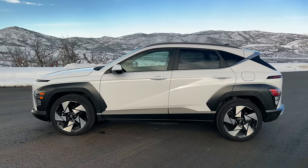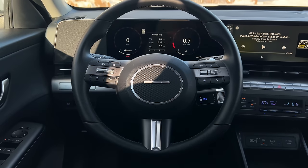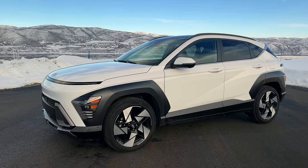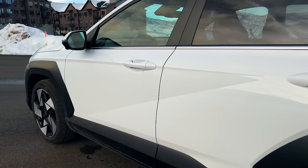This was designed to check boxes, and it will sell because people will realize for a great value, it does have good power. I get so much value. It's well built. I like being in here. It's comfortable. Yes to all of that. Except I wonder if a style change is coming, because this is revolting to my eye. This is off-putting. I'll give you an example.